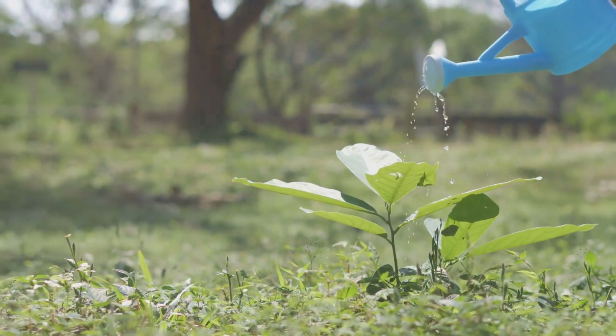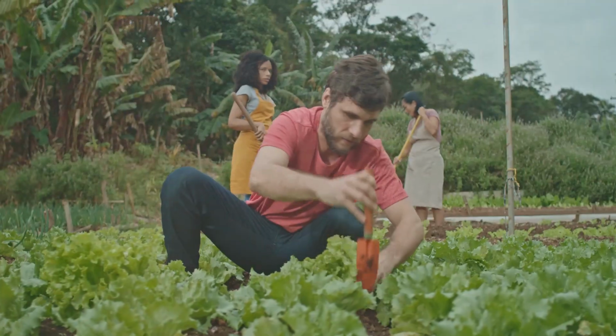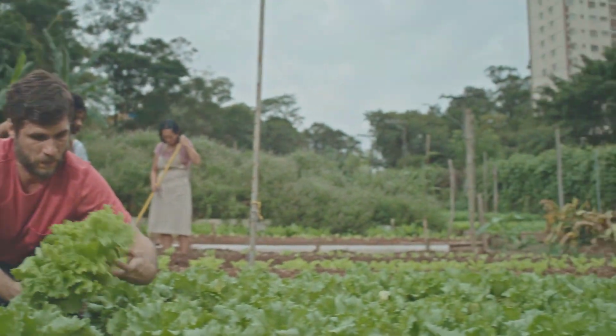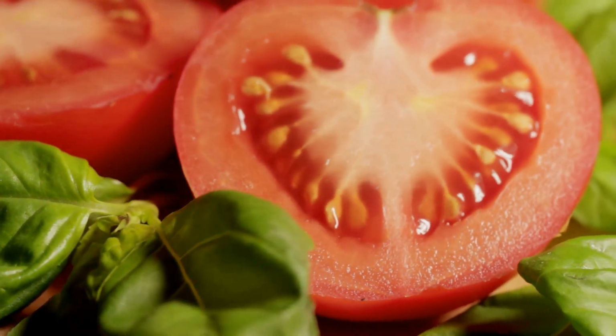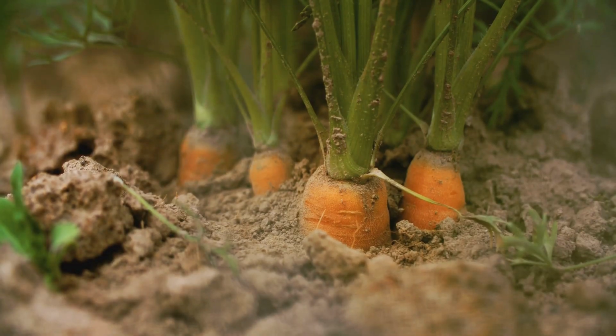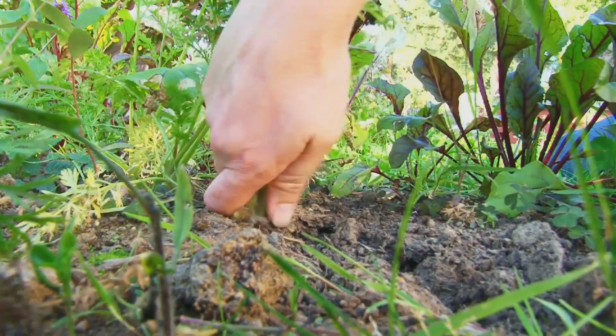It's an age-old technique that harnesses the power of nature to enhance growth, repel pests, and even improve flavor, all without the use of harmful chemicals. Picture a garden where tomatoes and basil grow side by side, each improving the other's health and taste. Or imagine a patch where carrots and onions coexist, the onions naturally deterring the carrot fly.